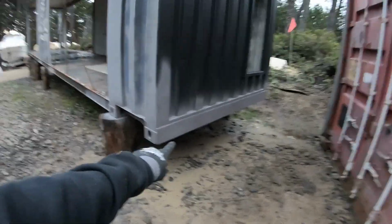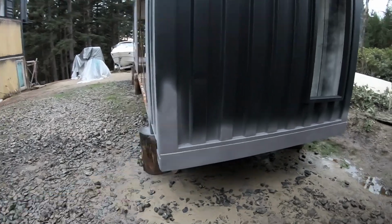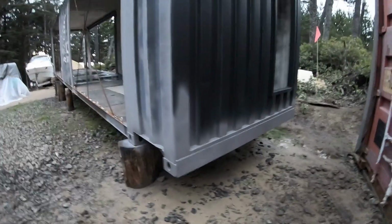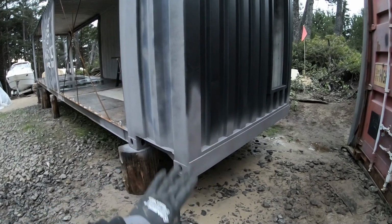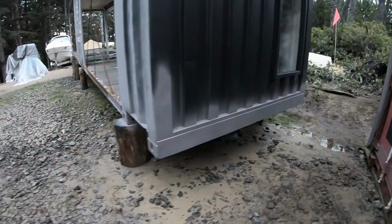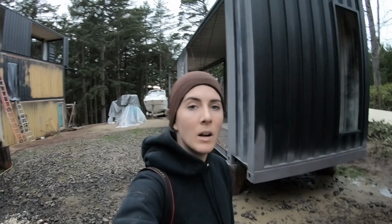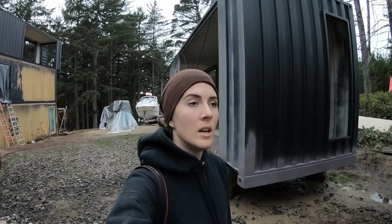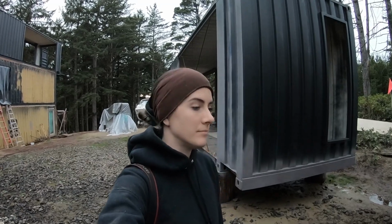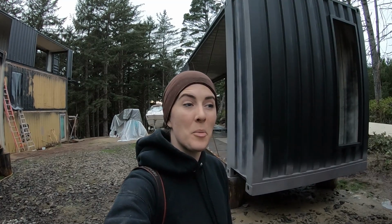But anyways, here's the end result. We have the first layer of paint, the epoxy primer, and when we have some more nice weather, we will paint with the black top coat, but for now we'll just leave it like that. Pretty happy with how it came out. It was a successful day. We didn't run into too much trouble with anything. So, yeah, that's good. Happy with the progress.